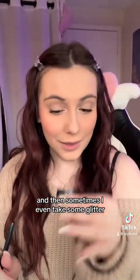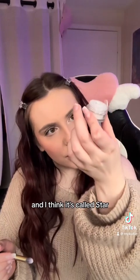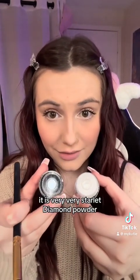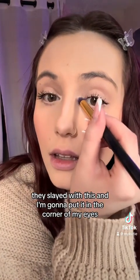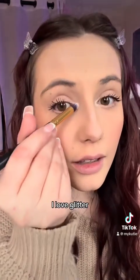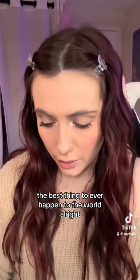And then sometimes I even take some glitter. This is the Makeup Forever glitter, and I think it's called Starlit Diamond Powder. They slayed with this. And I'm gonna put it in the corner of my eyes. I love glitter. I think glitter is the best thing to ever happen to the world.